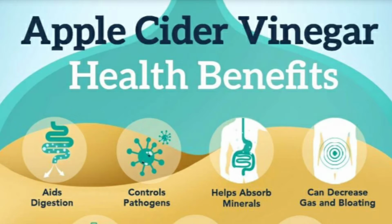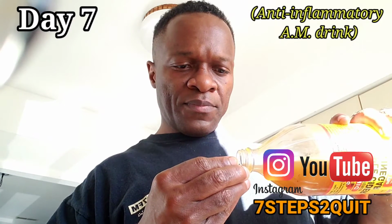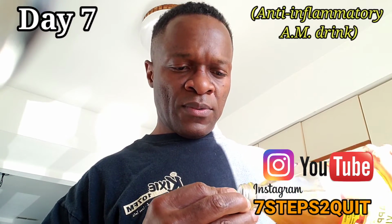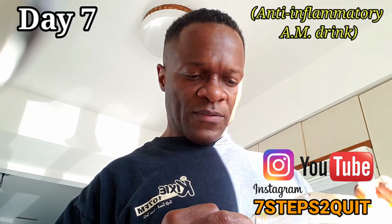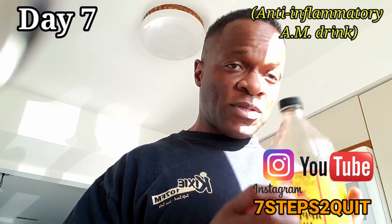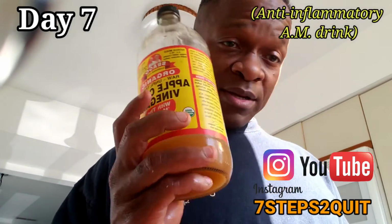So now, apple cider vinegar with the mother in it. I've got the juice in here without the seeds. So I usually do about two to three capfuls of this stuff. Don't need a whole lot because it's very acidic. Usually about three or four. I'll do about four today, I guess. Remember, apple cider vinegar with the mother in it, okay?